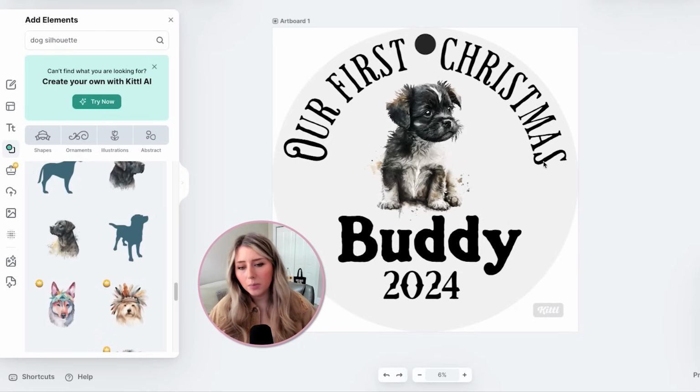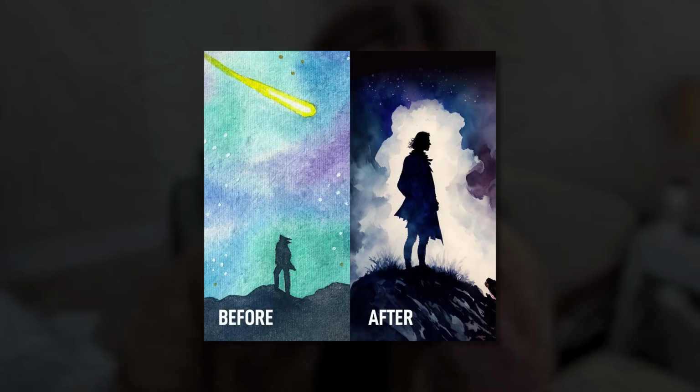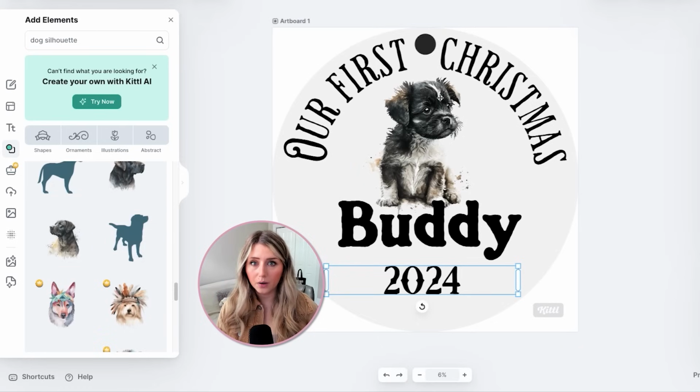Instead, what I would probably recommend is maybe putting in a photo, or you can also use Midjourney and other AI tools that can convert photos into watercolor images. I have done that in the past, and it really is a great option. So this is a huge personalization option for new puppies, maybe new dog owners. For this, I think this is pretty much good for what I want as far as this type of little ornament. I think this is super cute.